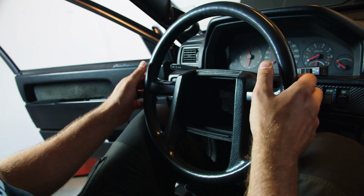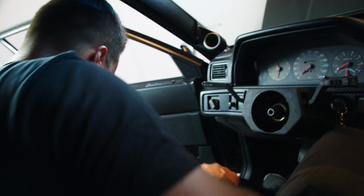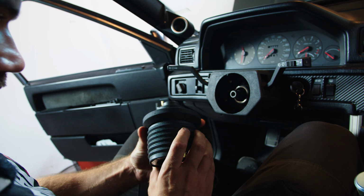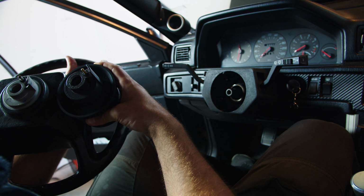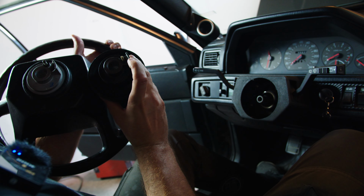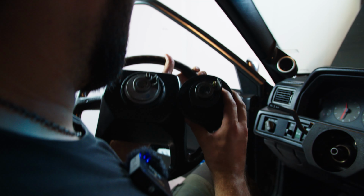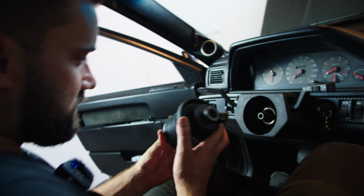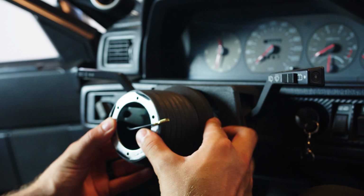Like so, and it should come right off. Then we're gonna figure out how to install the other part. Let's see how this was in here. So as you can see, it's a little different. This pin and this lip is in a different position. It should be something like this.